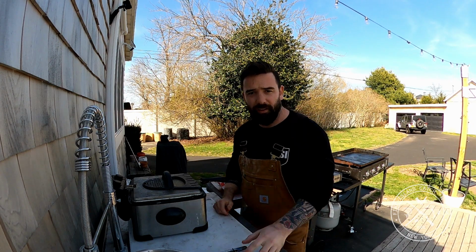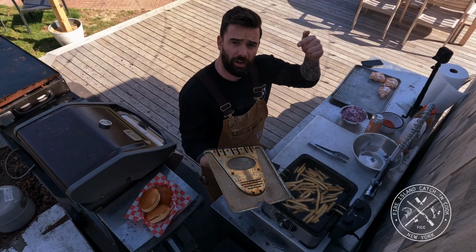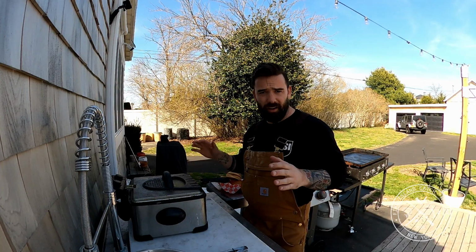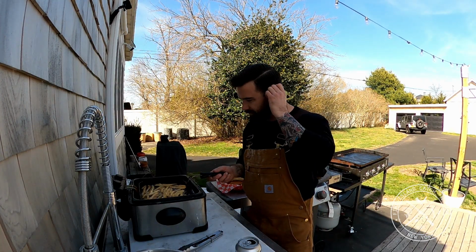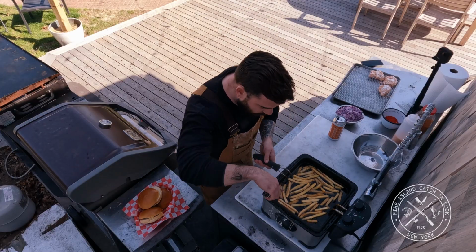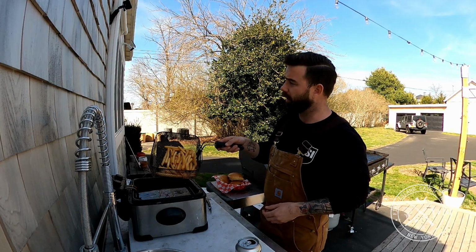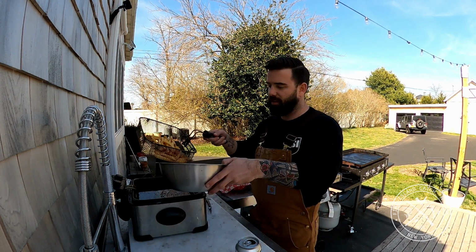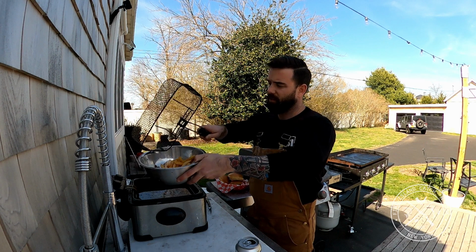All right, so we're back here at the fryer. I got some French fries going. We need them nice and crispy for us to have a really good meal. All right, we're gonna pop these fries out real quick. Check it out. I'm gonna keep a little bit of the oil on there. I'm gonna throw them in the bowl.